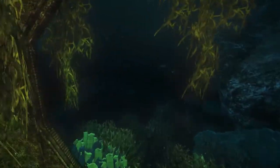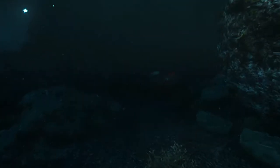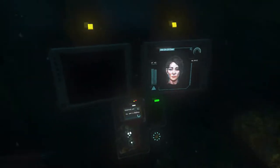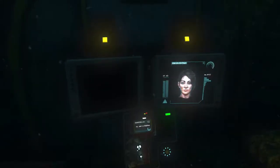We are again in the water. Okay, so there is a submarine. I think we can plug Katrina in. And I think. What is this? Curie Emergency Vessel 4.